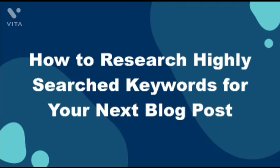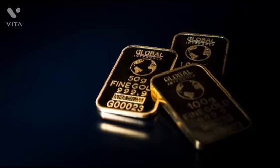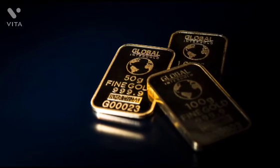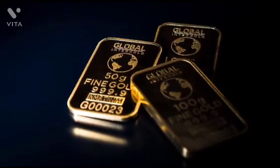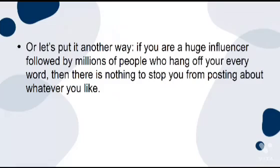How to research highly searched keywords for your next blog post. I once heard that you could give away free gold and still not be successful if you weren't able to get word out about what you were doing. This is something that a lot of blog owners and even big businesses seem not to understand when it comes to SEO. Okay, let's put it another way.